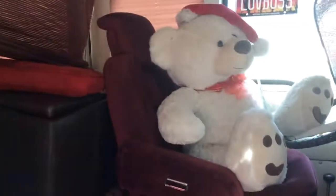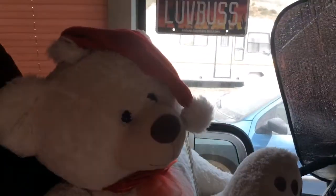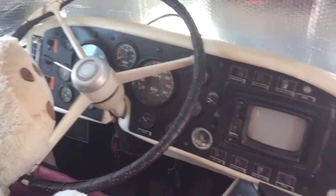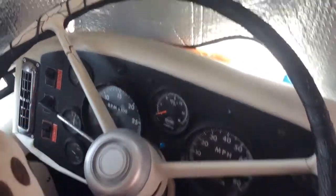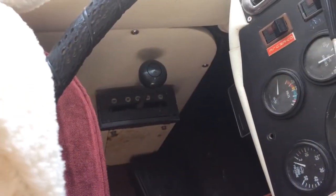Now, I just want to warn you here, it's been sitting in storage for about the last 8 months. She's a little dirty, I'm not gonna lie, but we got Teddy here watching over her for us. So you can see here we got the backup camera. We've got all the upgraded gauges. She's got an Allison turbo transmission, and she's running the Detroit 8V71 engine.